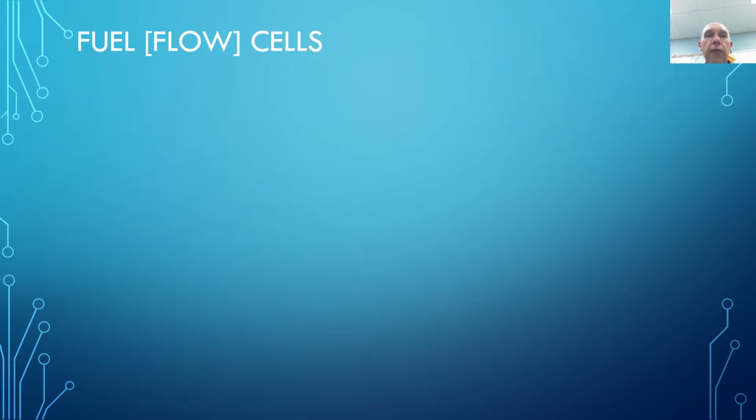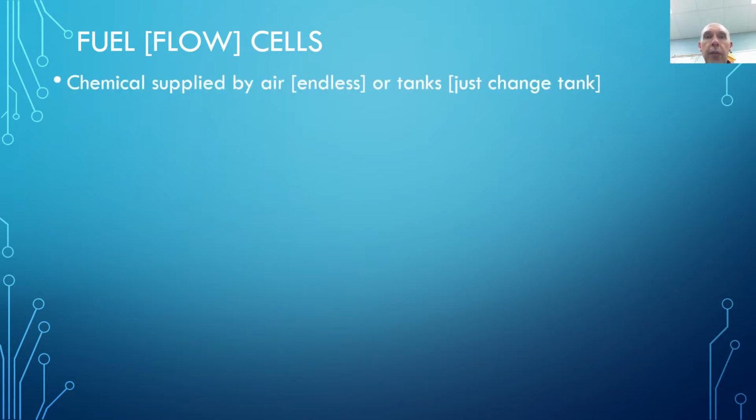The last type is a fuel or flow type cell. These are quite different from normal cells that we think about because the chemicals are supplied either from the air or from a tank. So if you use your car as an example, and if it's a gasoline-powered car, we think of a tank with gasoline in it, and we burn the gasoline and we use oxygen out of the air. Well, a fuel cell also has a tank, but instead of gasoline, it'll have another material, and it can in fact use oxygen out of the air, which most of them do. They are quite expensive compared to every other system, but they are also quite reliable.